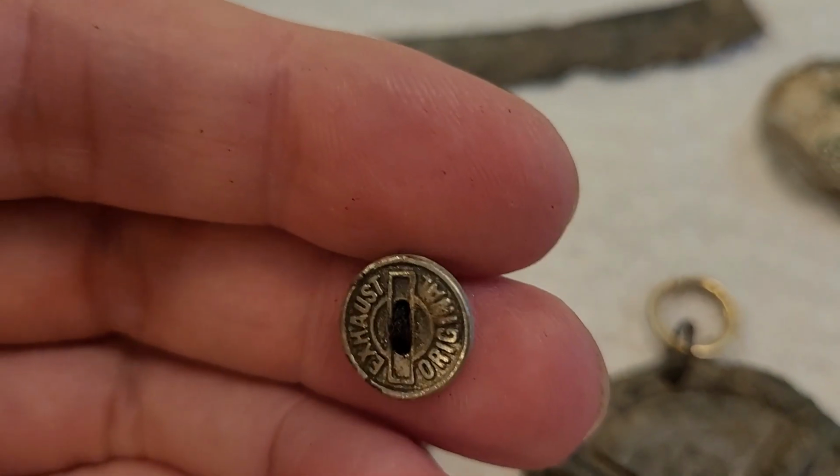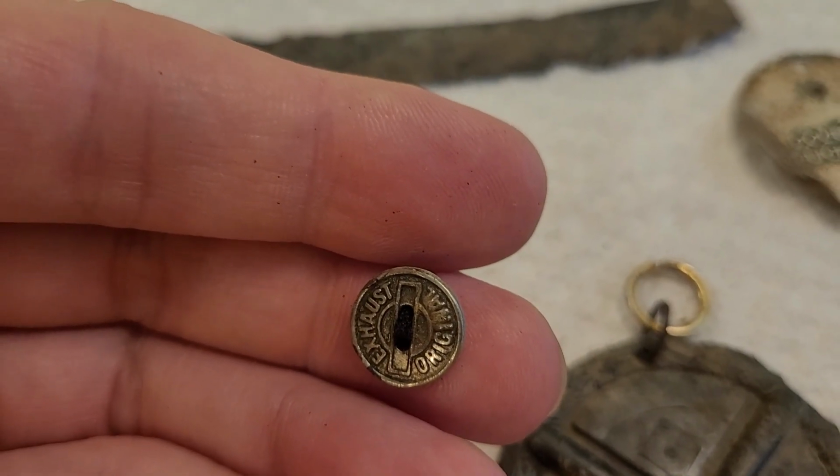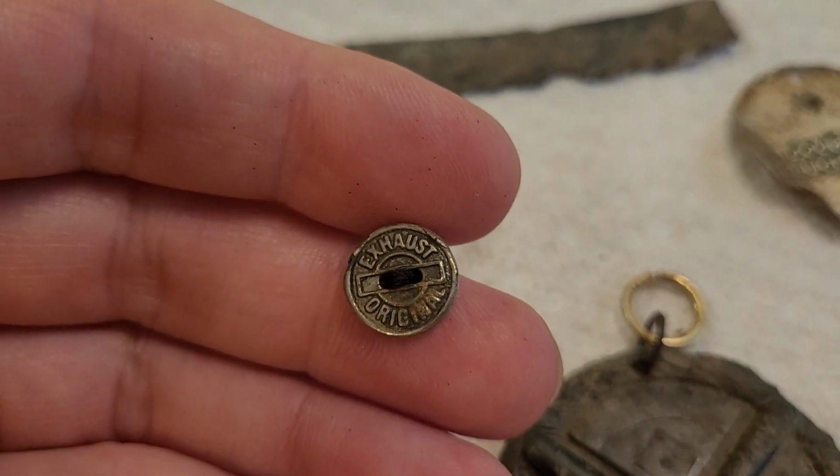That button, again, nothing spectacular, but I've never seen one say exhaust original. I didn't bother looking it up. I'm pretty sure it's nothing special.